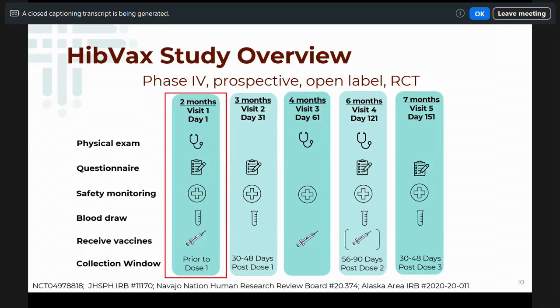Children were then randomized to either the PVax-Hib group or the Vaxelis group and received their first dose of study vaccine along with their other routine infant immunizations.